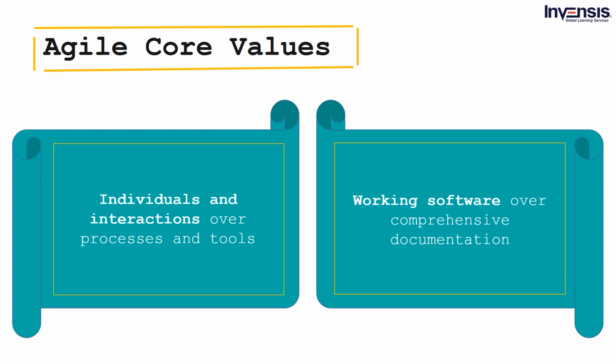Individuals and interactions over processes and tools. In the early project management setting, more emphasis was placed on the processes and tools that will be used for the project. But the Agile value places its emphasis on individuals and the interactions between them. The collaborative effort between the individuals can really take the project to the next level.